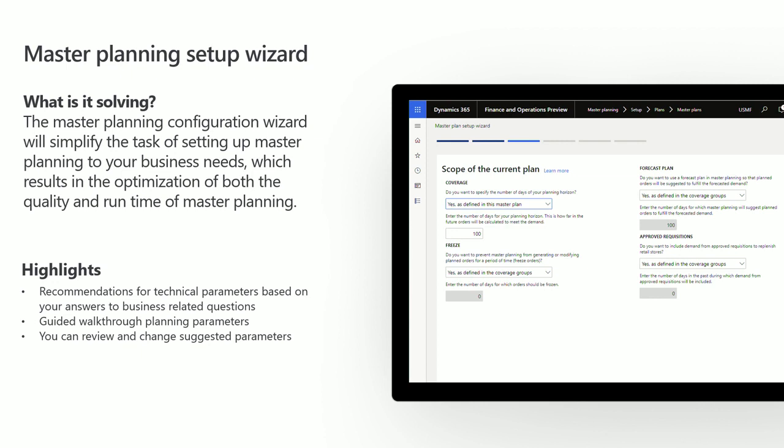But what we also have is the ability to help customers when we look at the planning setup. So master planning can be quite complex because there's a lot of parameters that need to be set up. So we have a new planning setup wizard. This allows you to go and look through the parameters that we've had common support requests on, and so we can give feedback to the customer on how they can actually configure the planning service. So there is a new planning service wizard, for example.